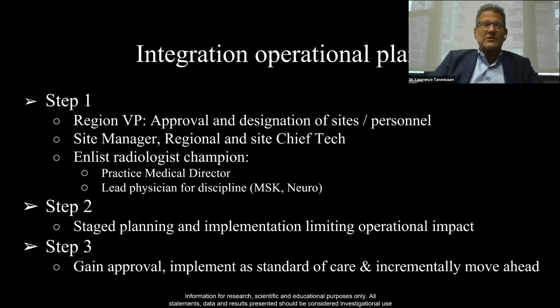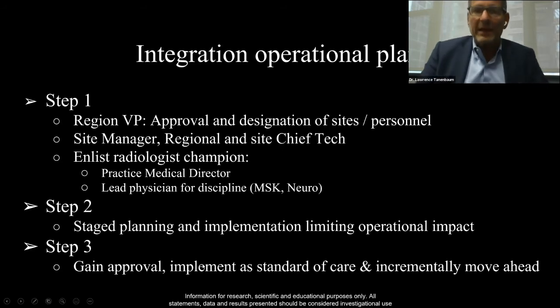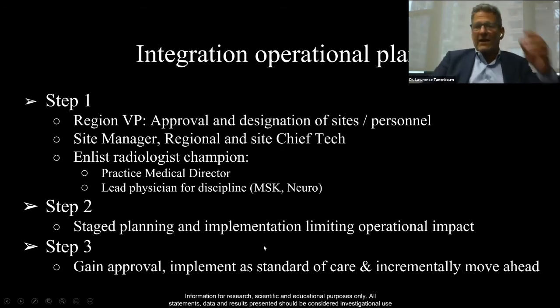At this point, we're actually faster than we were before because we've already integrated the 2 faster scans we did beforehand. Actually, to be fair, at stage 2, we're usually neutral in terms of time savings. But then when we finish the first exam, moving on to the second type, say from lumbar to cervical, we're already operational impact positive because we've integrated and adopted the new faster scans. But fundamentally, step 3: gain approval, implement a standard of care, and incrementally move ahead to the rest of the exam or to the next exam type.